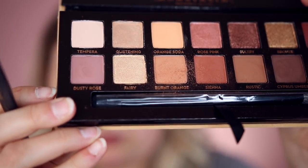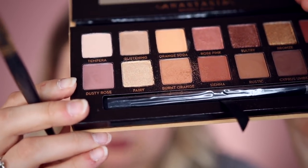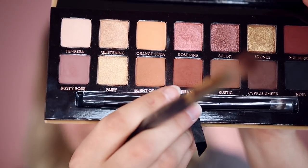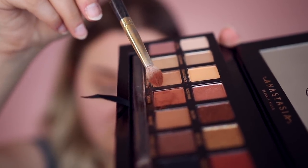This is what the shadows look like when you dip in with very light pressure, just one dip into each. It's less than Subculture, but it's still quite a bit. So now I'm gonna dip into the shade Sienna here, and I'm gonna go in with my Smith 230 brush. When you dip in minimally, it picks up so much product, especially with a natural hair brush like this. So be very careful, you do not need to dip very much.